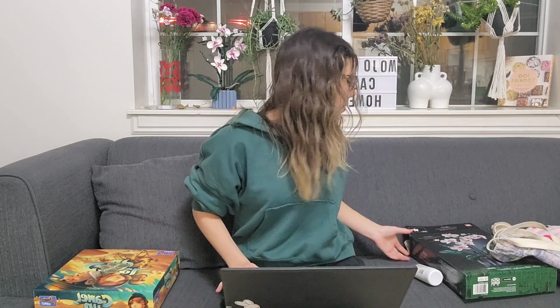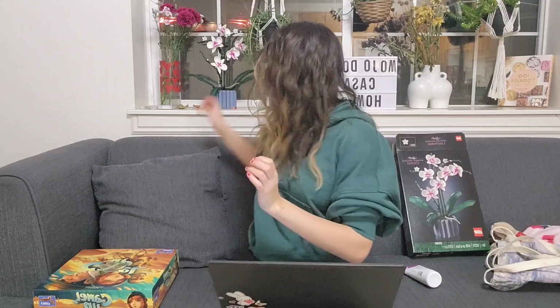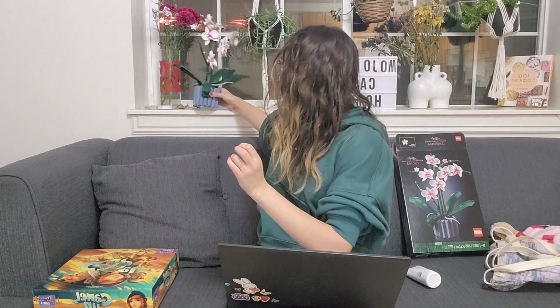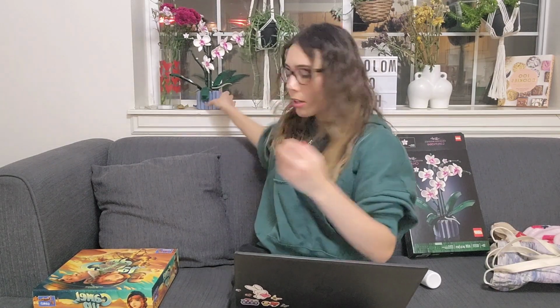Alright, and my next one is the Lego Orchid set, which this is a box for it, and I have the actual orchid here, the completed one behind me, and I use it for decor. That was also just really fun to build. So I bought it as an activity to do with my boyfriend because we both wanted to buy botanical sets to build together, which is why I purchased it.